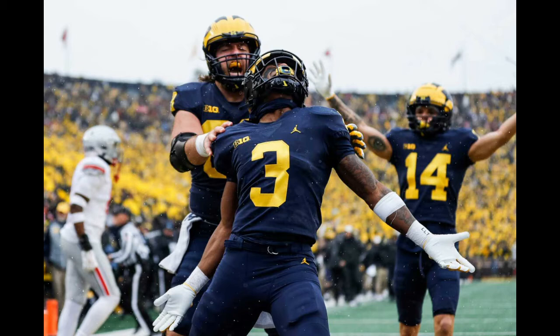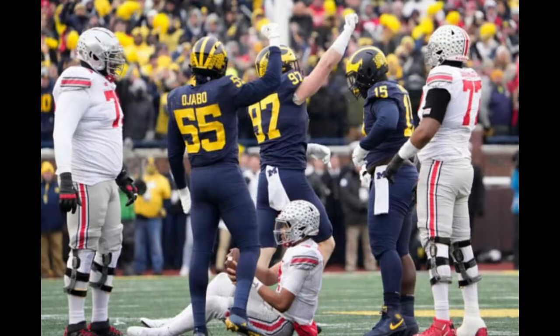And then third down efficiency was very important at some points of the game. Ohio State went 8 for 18 on third downs. Michigan went 5 for 8. Michigan's defense did a great job holding Ohio State, getting stops and forcing huge third down situations. It's just credit to Michigan's defense. They played a phenomenal game.